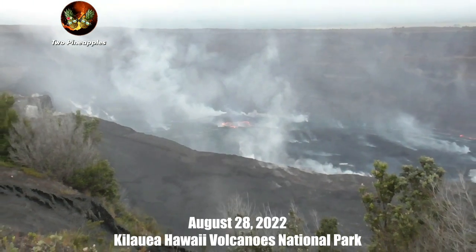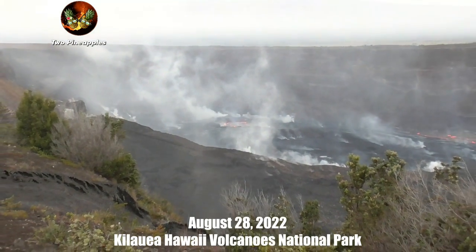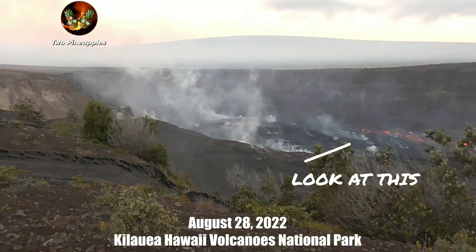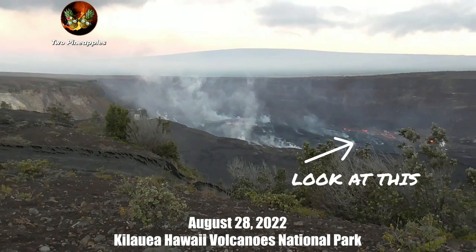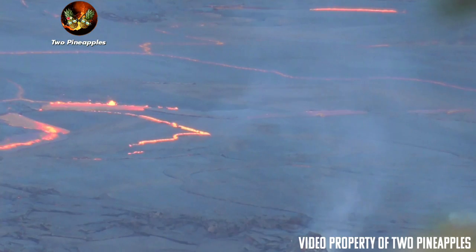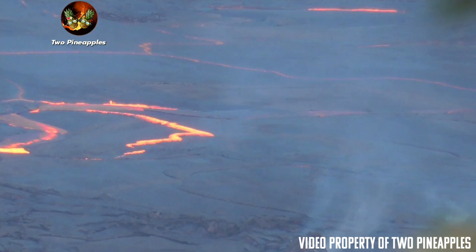On August 28, 2022, while we were live streaming the Kilauea eruption on the Big Island of Hawaii, an ooze upflow formed in the northwest area of the crater floor. Several areas around the crater floor had large ooze ups happening, and we captured several of them during one of our multi-camera live streams.